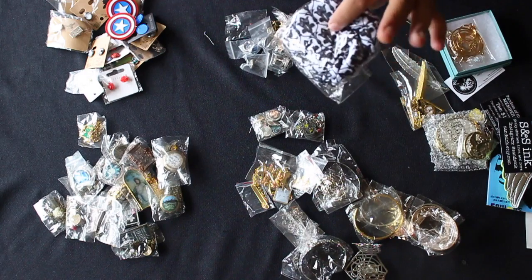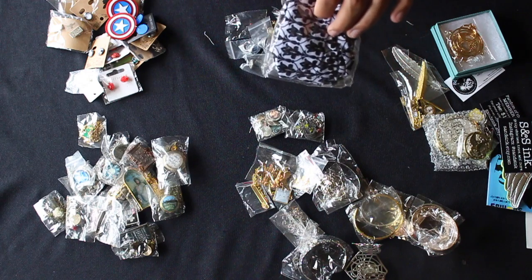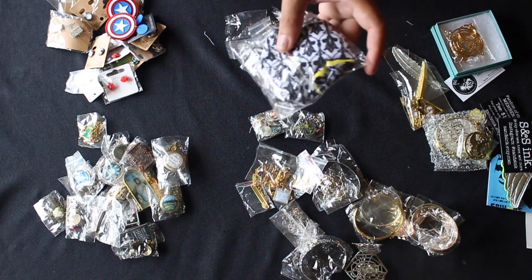The head wrap, I didn't get why this was in the box. I still don't. It's not a jewelry piece. It is not really an accessory piece that I think is worth it. But she threw it in there for the Sherlock Holmes box.